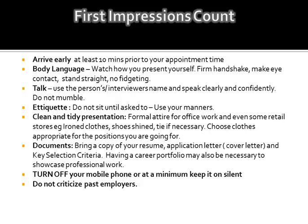Body language, remember to watch how you present yourself. Have a firm handshake, make eye contact, stand straight, no fidgeting. When you talk, use the interviewer's name and speak clearly and confidently, and do not mumble. Etiquette, do not sit until asked to. Use your manners, please, thank yous, all those sorts of things. Make sure your presentation is clean and tidy.